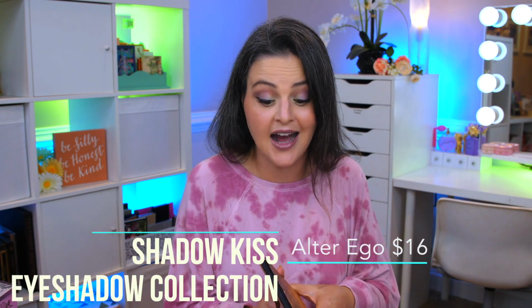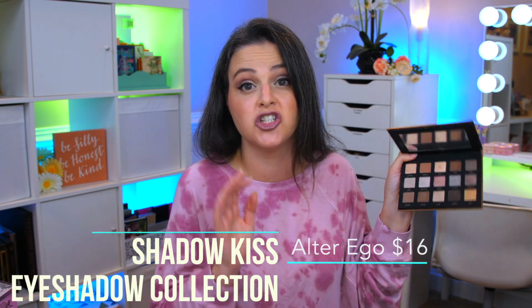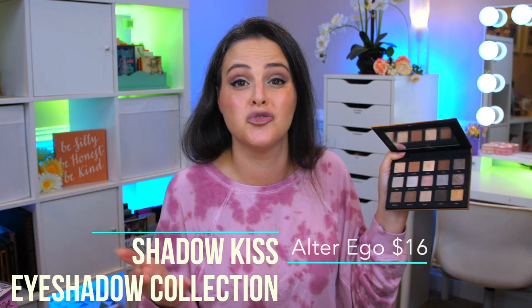Everything I've been using has either been good or great. So let's talk about the ones I've been loving the most. And this one was sent in PR. This is the Alter Ego Shadow Kiss palette, and I am loving this. This is a dupe for a Natasha Denona palette, and it is just wonderful.